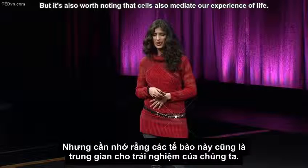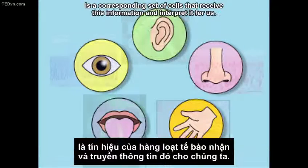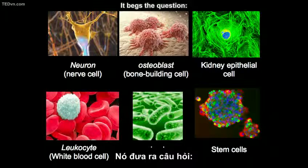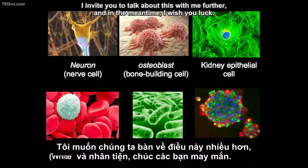But it's also worth noting that cells also mediate our experience of life. Behind every sound, sight, touch, taste, and smell is a corresponding set of cells that receive this information and interpret it for us. It begs the question, shall we expand our sense of environmental stewardship to include the ecosystem of our own bodies? I invite you to talk about this with me further.